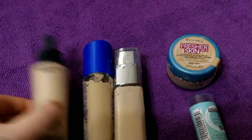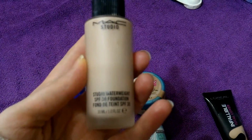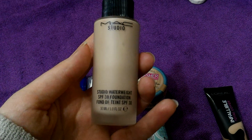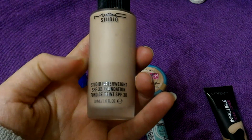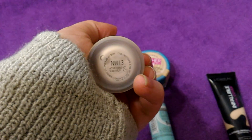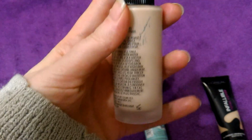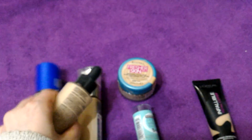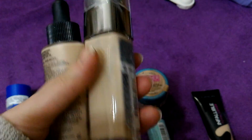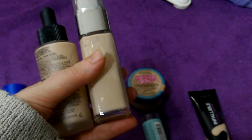This is the only high-end product I have. This one is okay. Don't focus. The MAC Studio Waterweight foundation in, just focus, NW13, and it's very similar in color to this one. They are very similar, but I don't have so much.